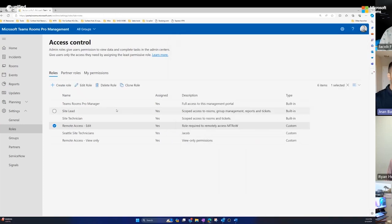And the next thing I wanted to show you is how to add partners to the Microsoft Teams Room Pro Management Portal, and why you want to do that. As you scale your organization with new Microsoft Teams Room devices, again, you can assign partners to manage those specific devices. In order for you to do that, I want to show you how easy and simple it is.